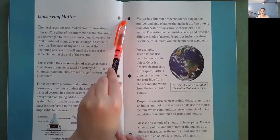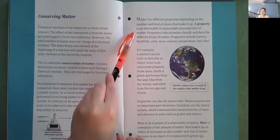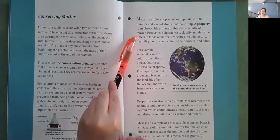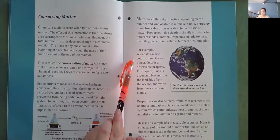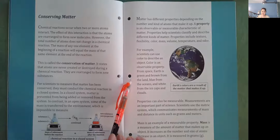Matter has different properties depending on the number and kind of atoms that make it up. A property is an observable or measurable characteristic of matter. Properties help scientists classify and describe different kinds of matter. Properties include texture, flexibility, color, mass, volume, temperature, and odor. For example, scientists can use color to describe an object. Color is an observable property. From space, Earth is green and brown from the land, blue from the oceans, and white from the ice caps and clouds.